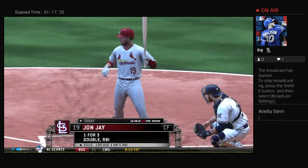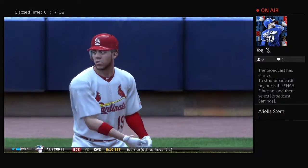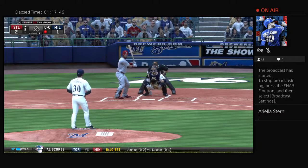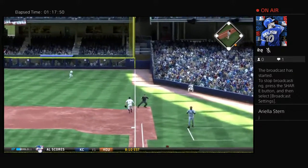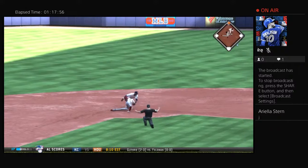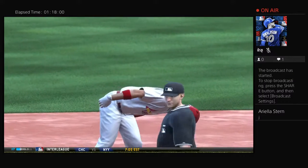John Jay will dig in. He doubled home a run last time around. And this ball's pulled on the ground down the line to first. And this is going to get past him at first. That's a fair ball. He'll get it into second. And he is safe at second base as he legs out a double.